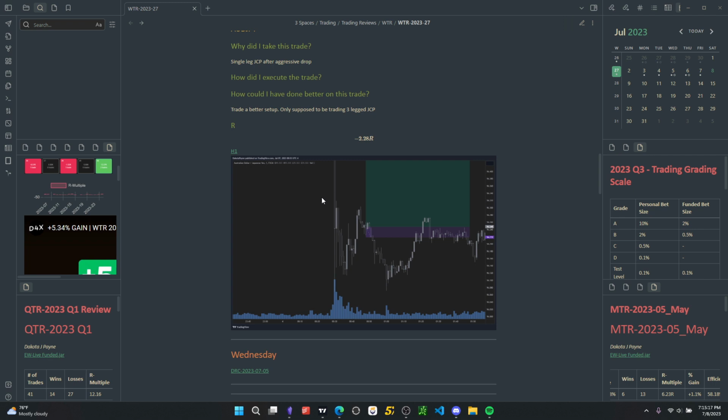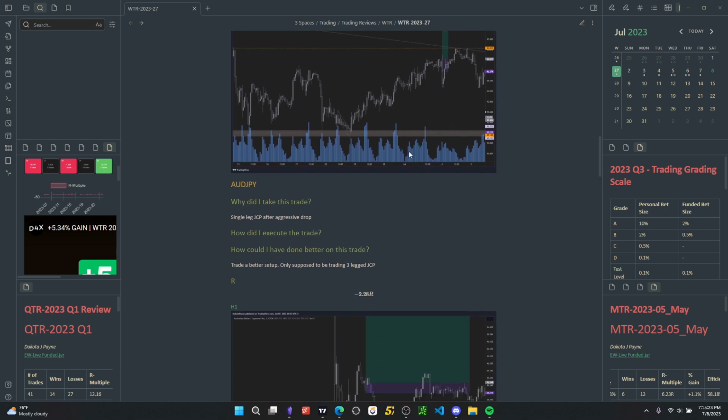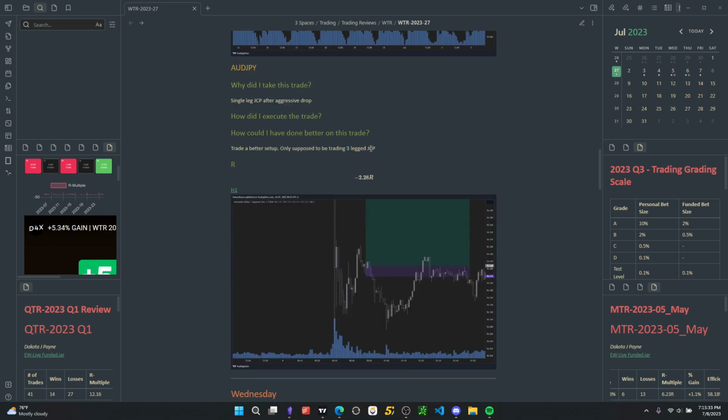After the aggressive drop, so after the news, this is immediately after the news of this position. I didn't see that as a sustainable movement to the downside, so I was looking for a buy position after that unsustainable movement, but just couldn't get a good enough opportunity. A better opportunity would have been a 3-legged setup, but that didn't come, so I shouldn't have taken the position in the situation.